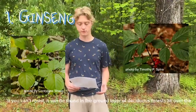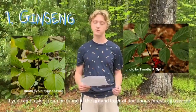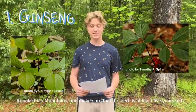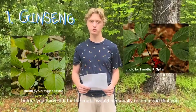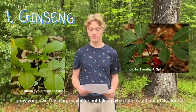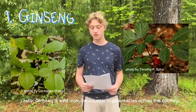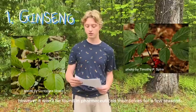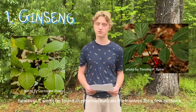If you can't resist, however, it can be found in the ground layer of deciduous forests all over the Appalachian Mountains. And make sure that the herb is at least 5 years old before you harvest it for its root. I would personally recommend that you grow your own ginseng so you're not taking what's little left out of the forest. Lastly, ginseng is sold over the counter in pharmacies across the country. However, it won't be found in pharmaceuticals themselves for a few reasons.